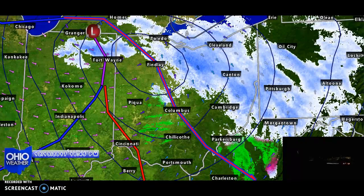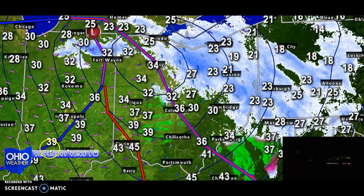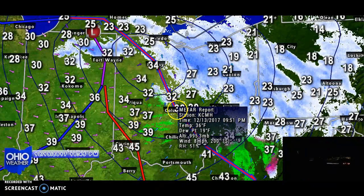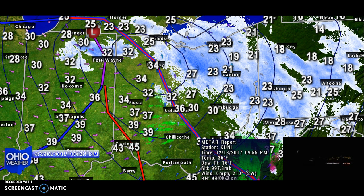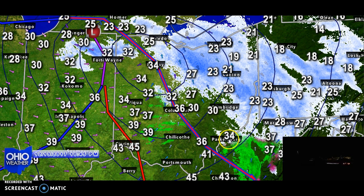And we will put the METARs into motion and your temperatures. And check this out. 45 at Huntington South Point, 43 at Cincinnati, upper 30s in southwest Ohio, even around Columbus Metro, warming up to 36 at the airport, 36 at Athens, 41 in Gallipolis. Parkersburg will be rising here soon. You can see Charleston, West Virginia, even at 43.